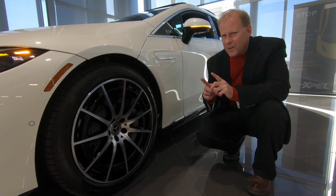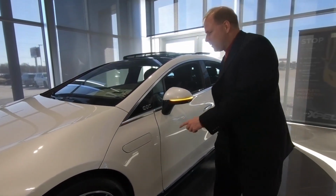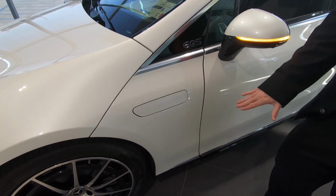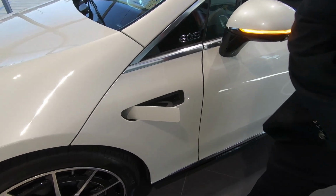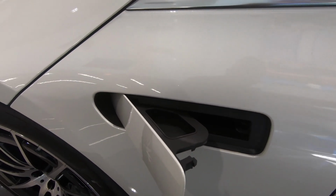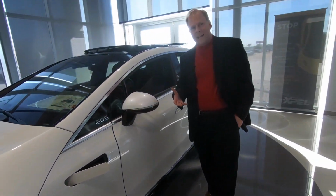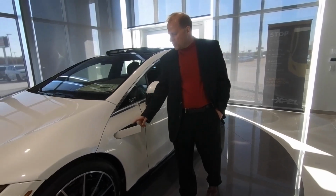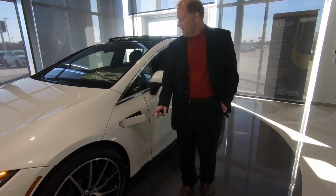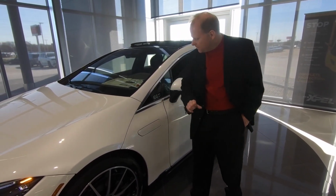Now, one thing that's very interesting here, a lot of people are going to see, is what's right here. It's not what you might think it is if you haven't already seen a video on it. You might think that's the charge port. Well, it's not. That's actually, if you were driving down the road and you got an indication that you were low on windshield washer fluid, that's where you would actually fill it. Kind of an interesting little tidbit of information.